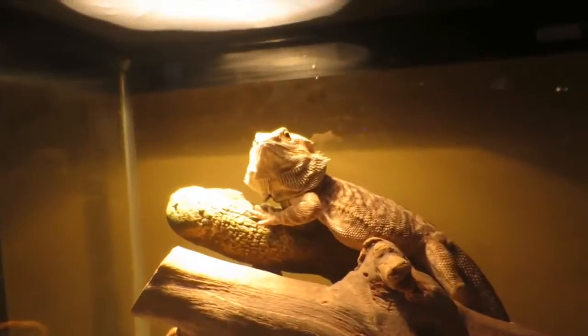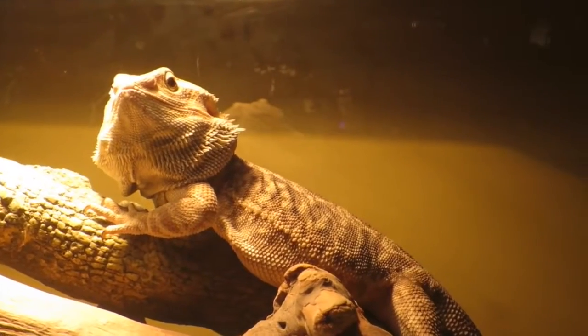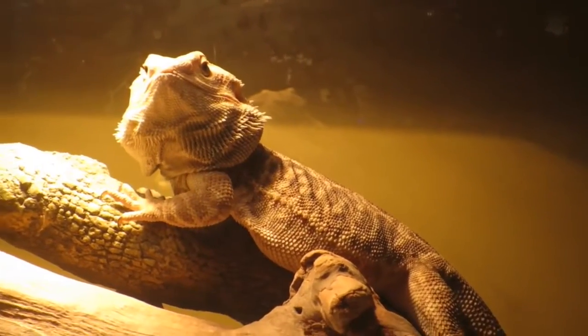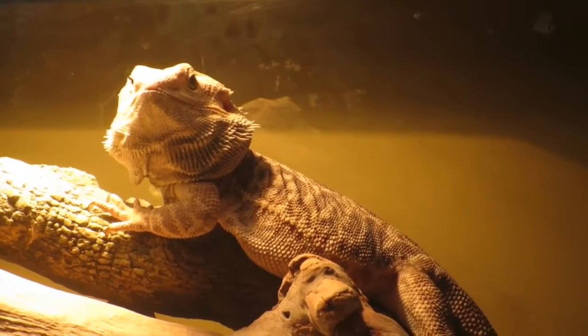So first of all, the best beginner reptile, if you want a lizard, is going to be a bearded dragon. The reason for that is, first of all, they are very easy to maintain. Very easy. As you can see, this is my boy Chip here, and this dude is so chill. These are one of the chillest lizards. As you can see, he's very curious here. They're very easy to care for.